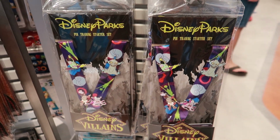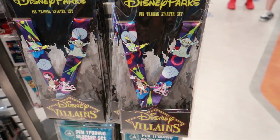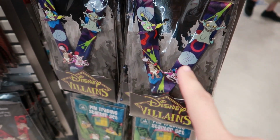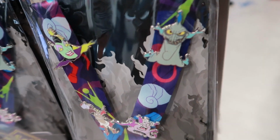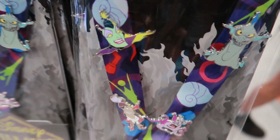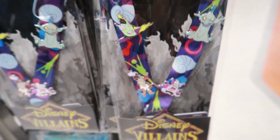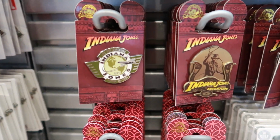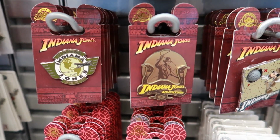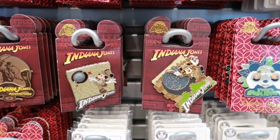I also don't know if this pin trading set for the villains is new, but you've got Maleficent, Hades, Hook, and Ursula, and they're kind of in the shape of their bodies, if that makes sense. Like it's just their face. That's kind of cool. A lot of villains merch has come out recently. Also some, at least new to us, Indiana Jones pins. It's been a while since we've seen that show at Hollywood Studios. We need to watch that.